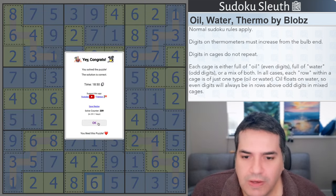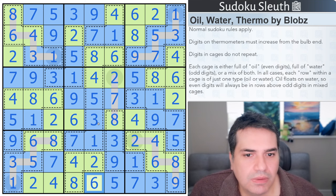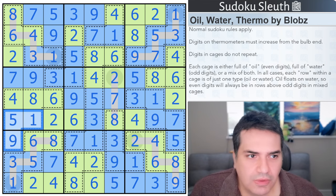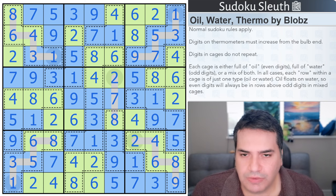Love these puzzles. I absolutely love these puzzles. And once again, it's another triumph from Blobz. Yeah, I think if you're familiar with oil and water and you know to try and color as much of the grid as you possibly can, and despite a lot of blindness about uniqueness in cages, you know, still an 18, well, call it 19 minute solve, fairly quick for a 2-star difficulty rated puzzle.